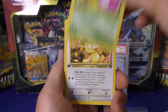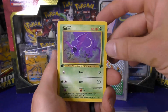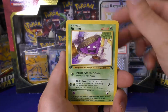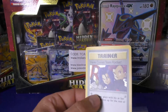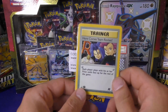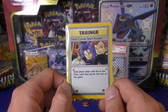Alright, so here we go. We have Rattata, Coughing Koffing, Meowth, Goop Gas Attack, Zubat, Dark Machoke, The Boss's Way, Dark Kadabra, Eevee, nice, Grimer, and nice, you pulled a holo. You got the Here Comes Team Rocket. So this was the very first appearance of this card on the English side. It did have a printing on the Japanese side where it was like a white star rare or something like that, I believe. And then we saw a similar reprint to it in Team Rocket Returns.